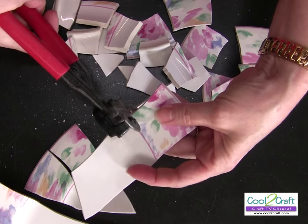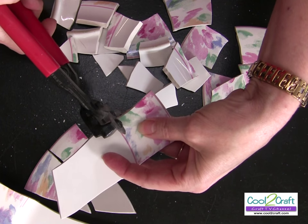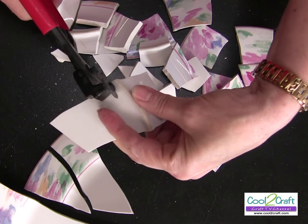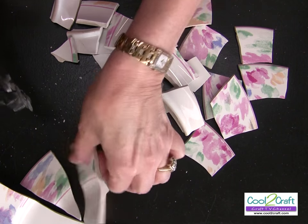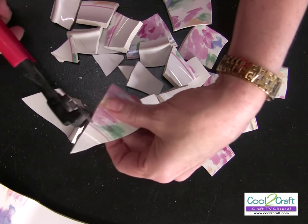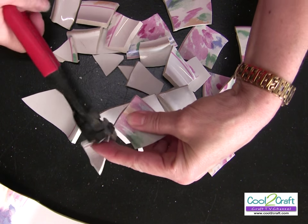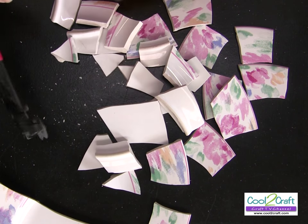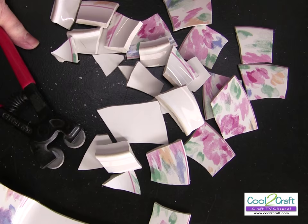As you can see, again, putting it right there on the edge of the plate. And you just continue until you have the whole plate cut.